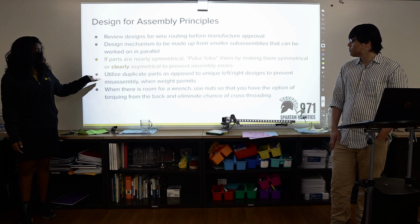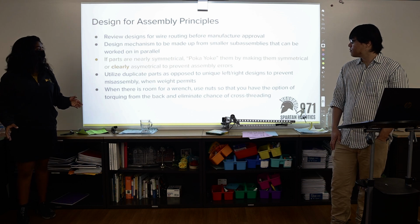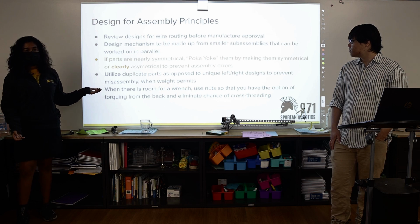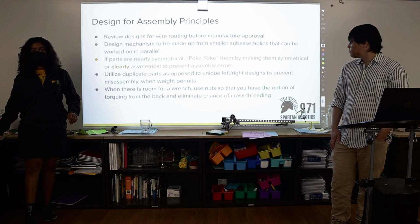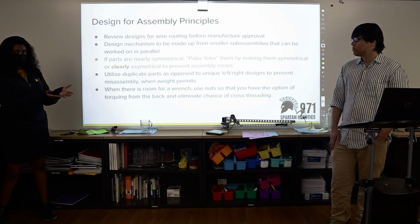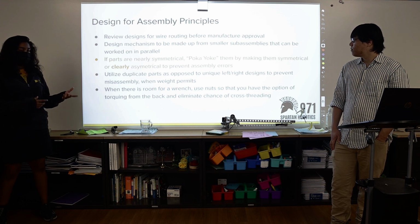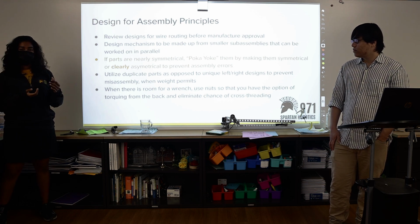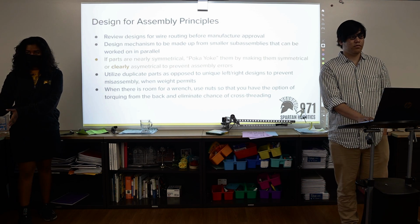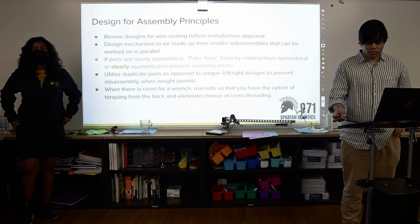And duplicate parts, same thing as above, making sure you're duplicating when possible versus having unique left-right designs to prevent misassembly, if you have the weight for it. And then the last one here is, if there's room for a nut wrench, you want to be using nuts, just so you have the option of torquing from the back and preventing cross-threading in tapped holes. This is especially true if you have space to place it and it's not in a really inconvenient spot. That is optimal.